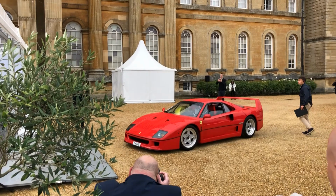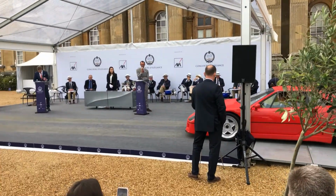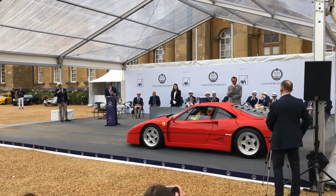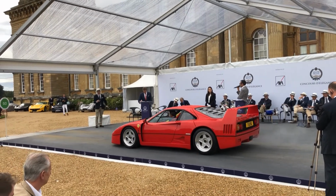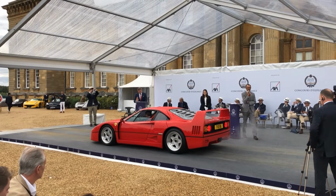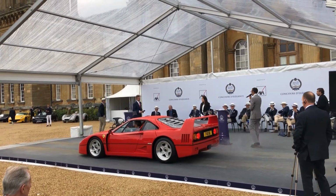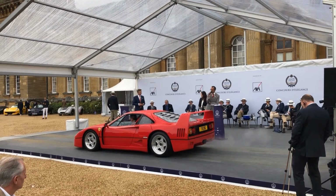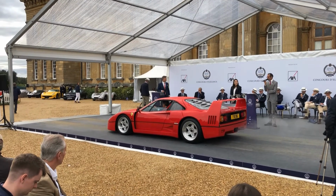Here it is. F40, F for Ferrari 40, because it was launched for the 40th anniversary of the company. It was designed to be a car that gave exhilarating performance. They were supposed to make a very limited number, but actually it was so popular, so many people wanted one, that they had to double and triple the production because demand for these cars in the late 80s was simply, as they say, off the charts.